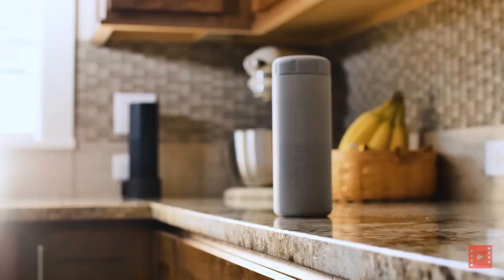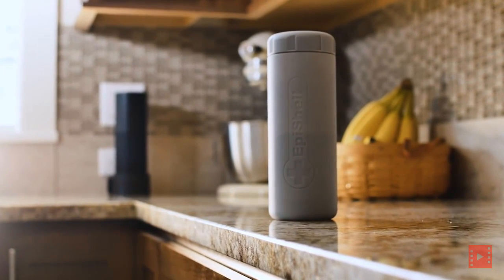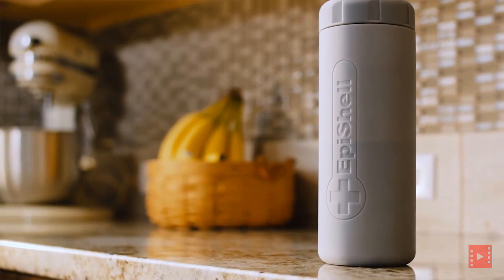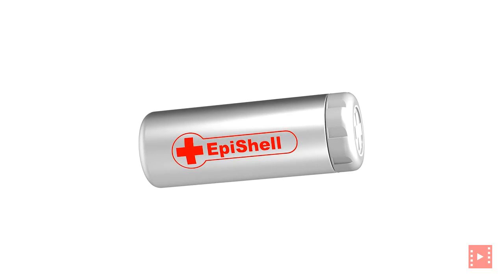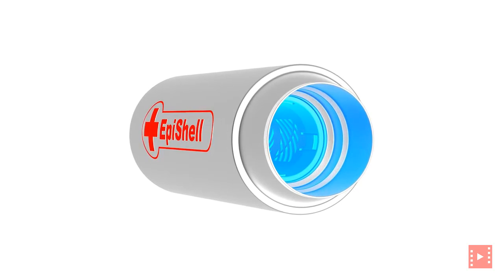Hi, I'm Eric Wengreen, the co-creator of EpiShell. EpiShell is a patented case that protects EpiPens from hot and cold temperatures. The way it does this is surprisingly simple. Inside each EpiShell is a patented system that releases heat when it's cold outside and absorbs heat when it's hot outside. It doesn't use any batteries.